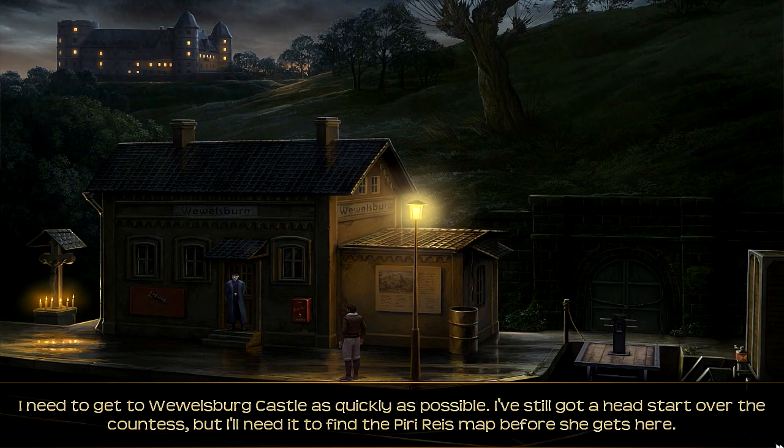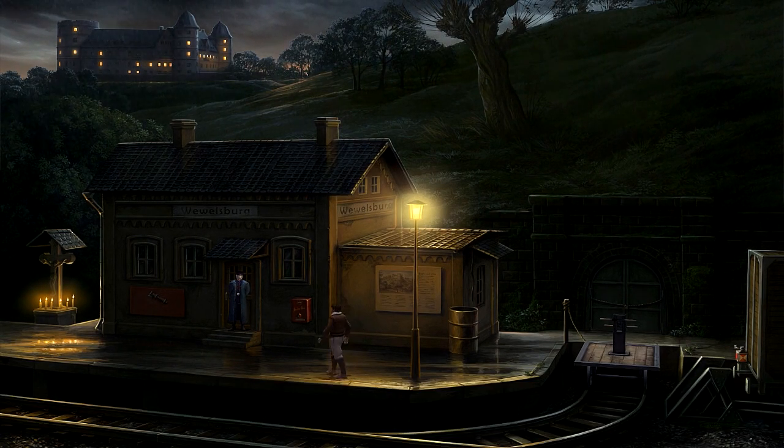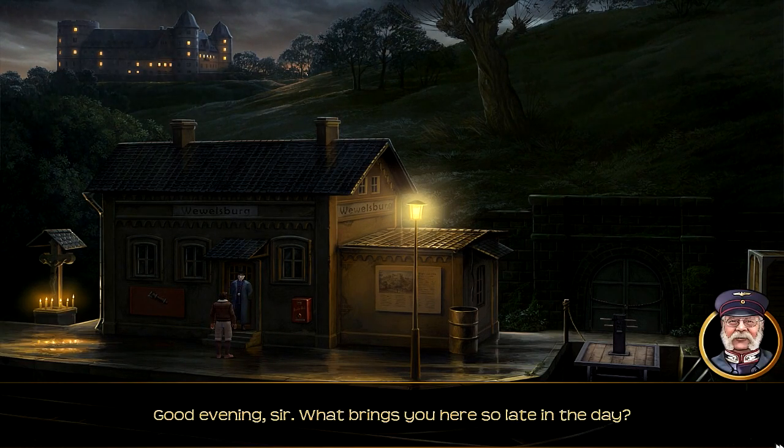I need to get to Wewelsburg Castle as quickly as possible. I've still got a head start over the Countess, but I'll need it to find the Piri-Reis map before she gets here. The station guard must know the way. Good evening. Excuse me. Good evening, sir. What brings you here so late in the day?